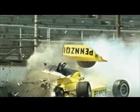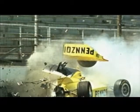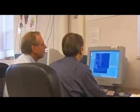Well, what that really means is that you take your body weight, and let's say you weigh 165 pounds, and you're going to experience a 100 G crash. That means that 16,500 pounds are being placed on your body. That's 8 tons. You know, that's a lot of weight. It is a lot of weight. Enough, in fact, to cause an injury known as a basilar skull fracture. This type of fracture occurs when the impact of a crash throws a driver's head forward with deadly force.